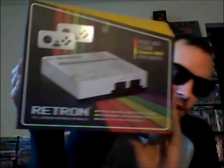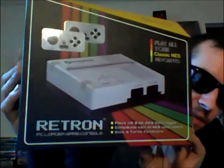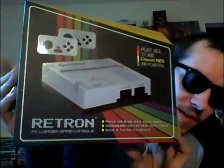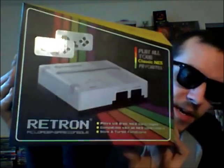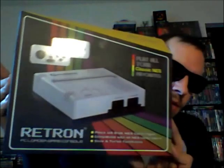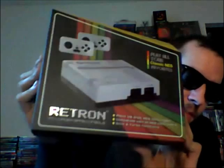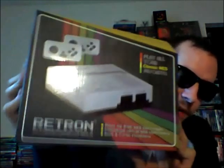Christmas, my girl got me this. Very excited about the Retron NES, the one that they redid, but it plays like the classic NES games. I plan on picking up the original Nintendo Entertainment System eventually when I see it, but this is great for right now. It's very cool, very light. I took it out of the box and plugged it in, and the thing weighs like 1 pound.